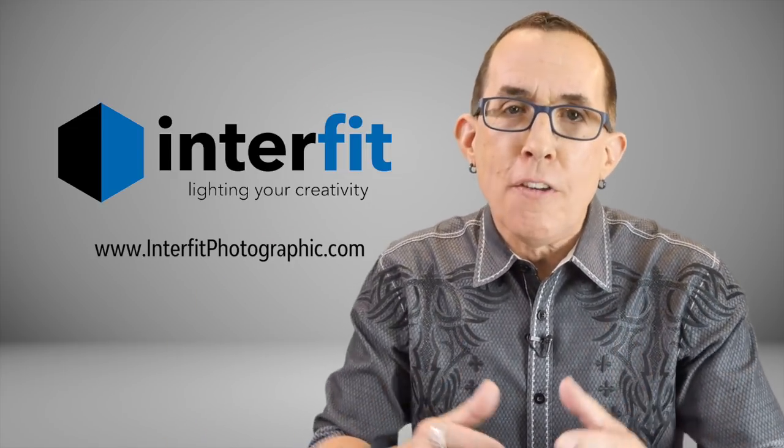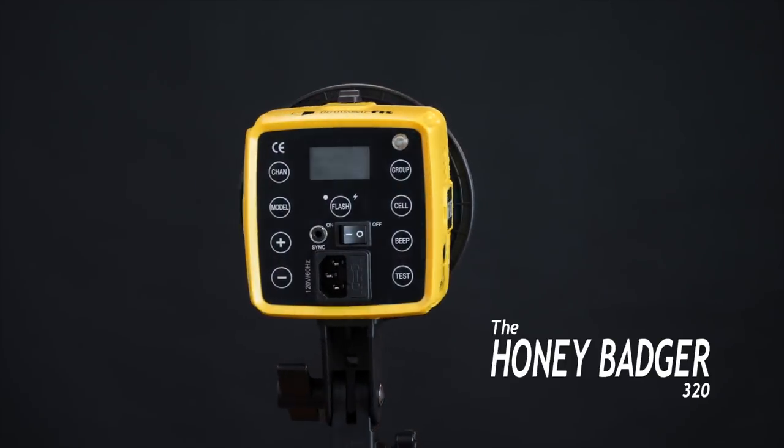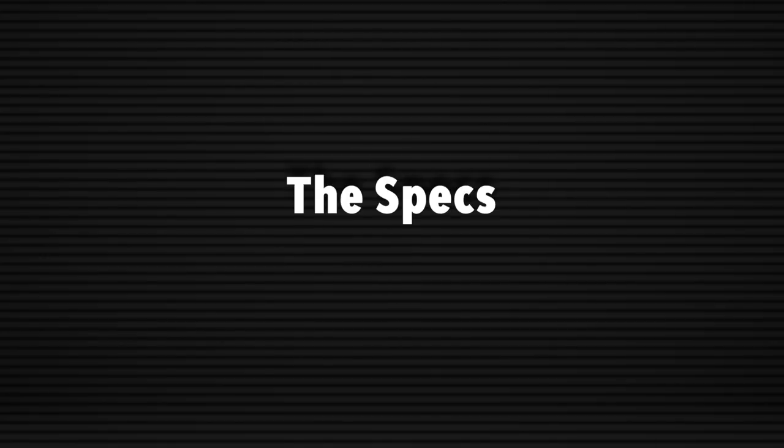And then, this past summer, the folks at Interfit Photographic released this golden beauty, the Honey Badger. And now I'll admit, I'm not sure which is worse, having a bee or a badger as the name for your lighting gear. But you know what? Given everything that is packed into this unit, I can live with the name and the color.